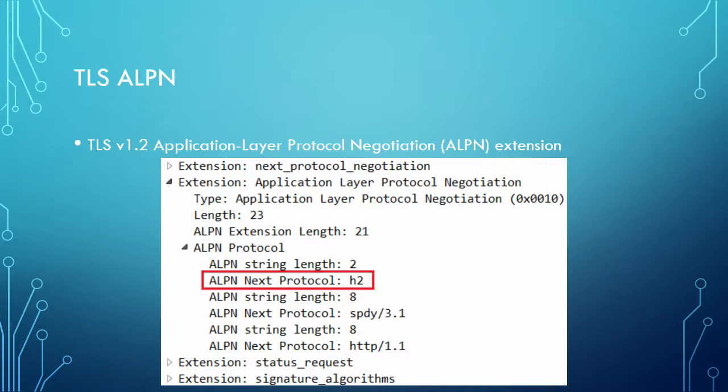But one of the staples for HTTP2 to work is that TLS 1.2 has to be a thing. TLS 1.1 is not capable of doing HTTP2. So if you have an old application that can't even support TLS 1.2, you can't use the protocol at all. And TLS 1.2 has an extension called the Application Layer Protocol Negotiation Extension. It's an extension of TLS, and that's what's required to establish an HTTP2 connection.